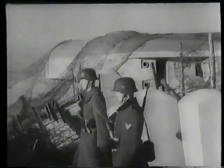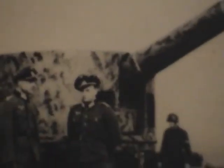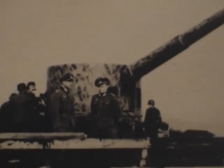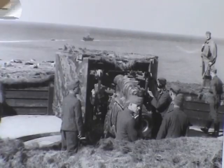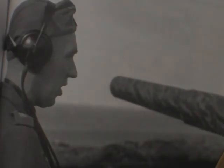Defences that would be supported by heavy artillery. Battery Lothringen, manned by Navy gunners, was one of those sites. Guns brought from an elderly German battleship commanded sea approaches to St. Helier. 60 years on, these fortifications have become part of Jersey's landscape. Author Paul Bernal has helped research and restore them.